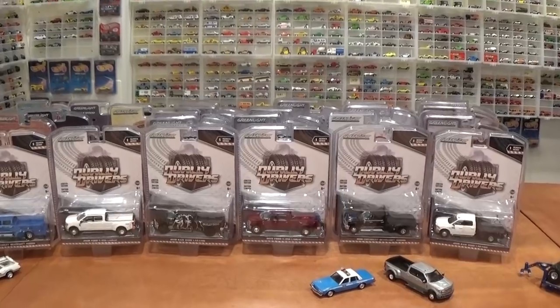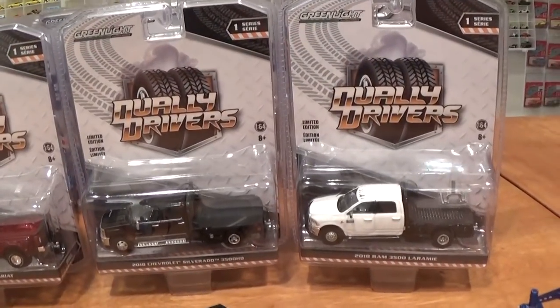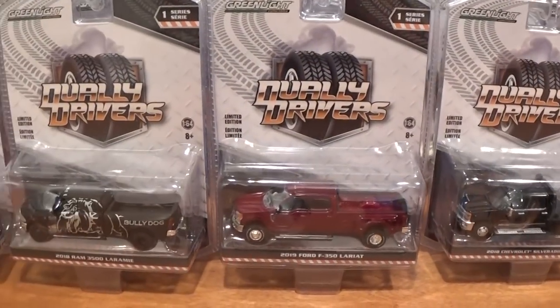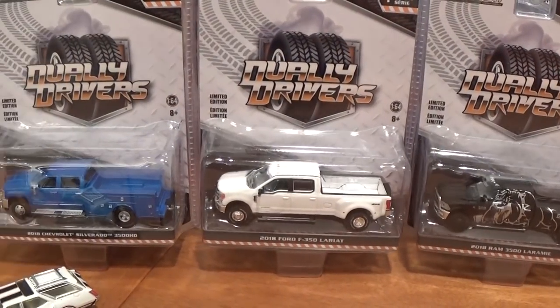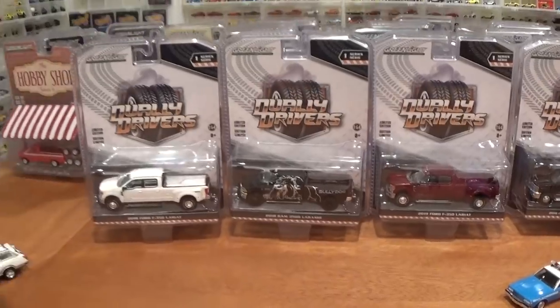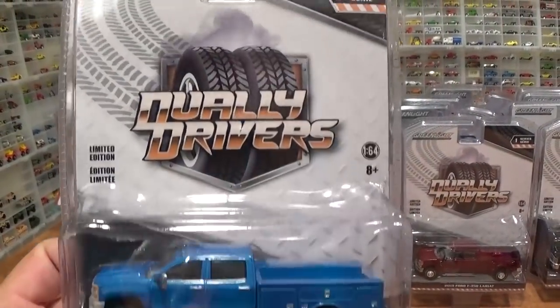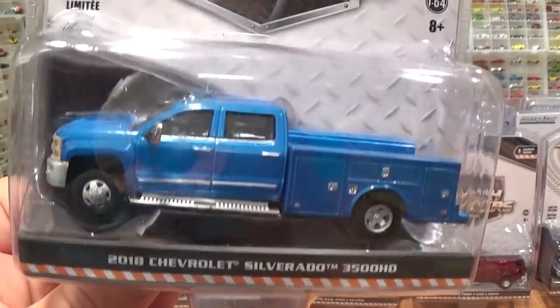We're going to be going through most of this stuff, starting off with the brand new DUALLY drivers series 1. Check out these incredibly large heavy trucks, all with DUALLY tires. We've got a mixture of Fords, Chevys, and Dodge, and this is brand new. Like I said, you guys may or may not have seen these yet. They are hitting the department stores in North America, at least so far as I know.